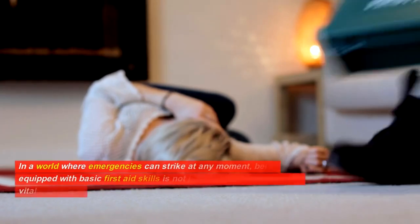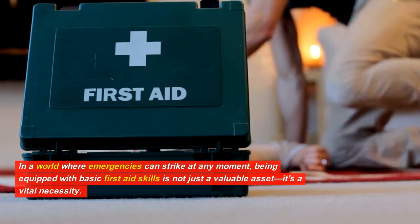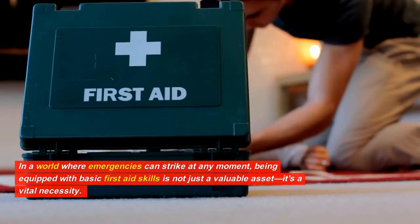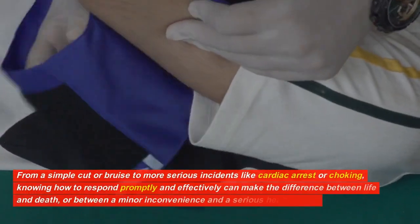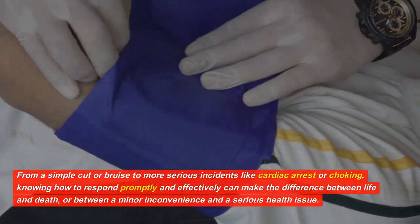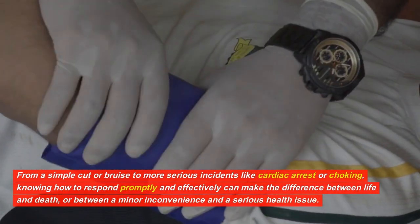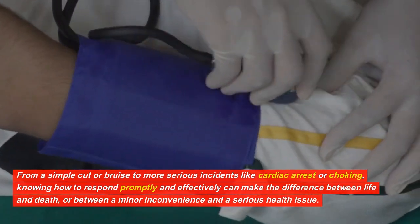In a world where emergencies can strike at any moment, being equipped with basic first aid skills is not just a valuable asset, it's a vital necessity. From a simple cut or bruise to more serious incidents like cardiac arrest or choking, knowing how to respond promptly and effectively can make the difference between life and death, or between a minor inconvenience and a serious health issue.